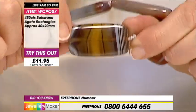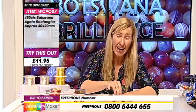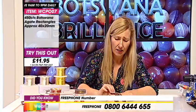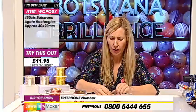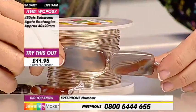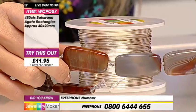Beautiful. Absolutely beautiful. WCP007. It's my Botswana brilliance. Try it and see. You've got an extended money back guarantee to the 31st of January now to really see why I'm mad as a hatter about the exquisite beauty, and the silvery greys in there as well. I mean, beautiful. Look at those silvers with your silver as well. I'm not just going for the warmer colours. Look at that. Stunning. Absolutely stunning.